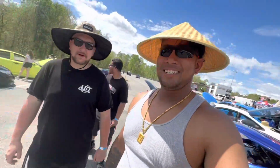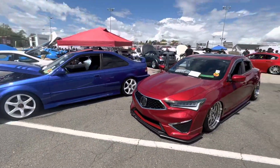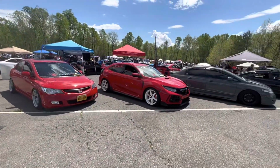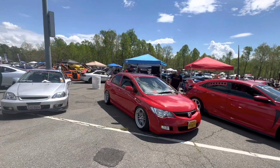I'm really excited, yo. There's so many nice cars. This is every Honda enthusiast's dream. H-Day. Oh, that's nice. The Type S, it looks good. That's clean too.